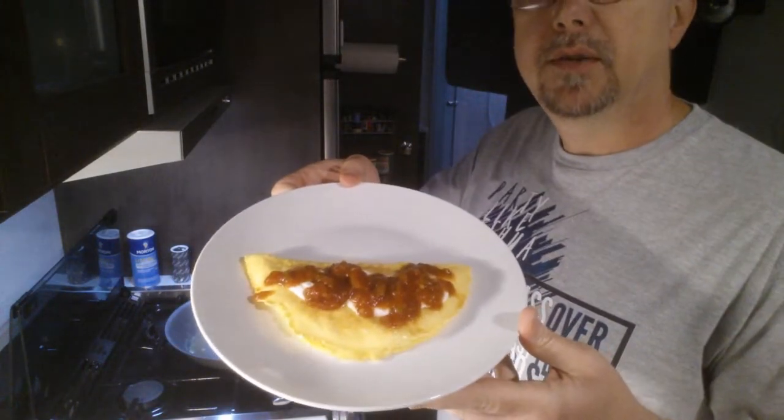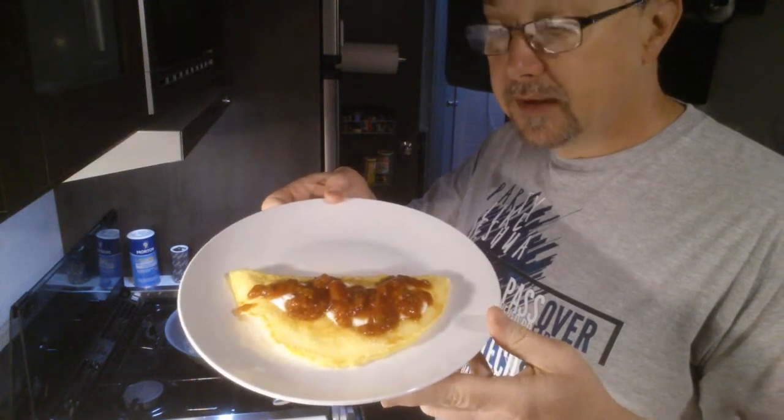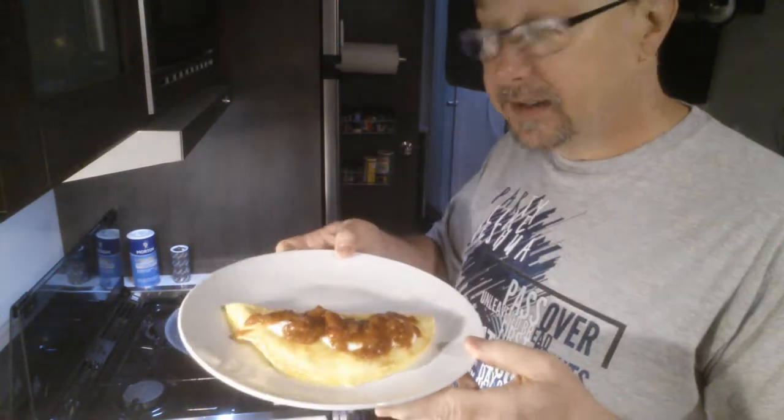And look at that omelet, folks. That wasn't hard to do. That's very healthy, and that's going to be very tasty.